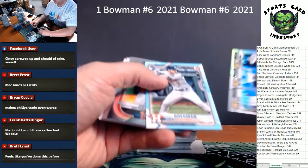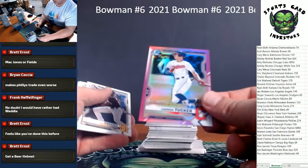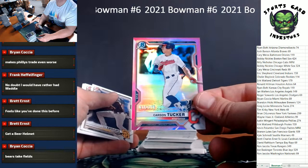Alex Bregman, numbered to 499. Carson Tucker, numbered to 199. Carson Tucker, numbered to 199. Bears take Fields. Get a beer helmet. Oh my God.